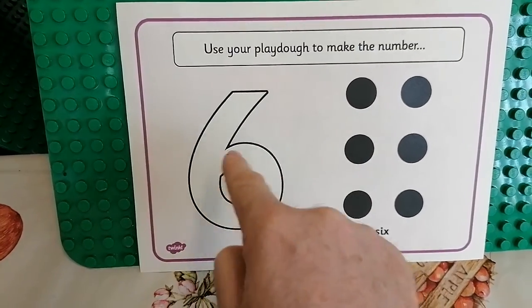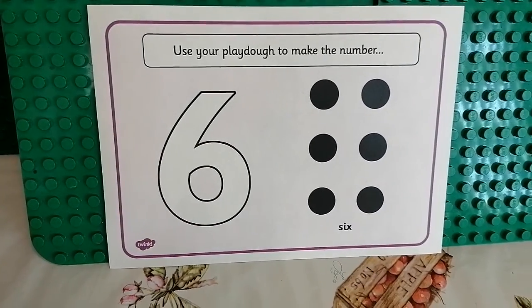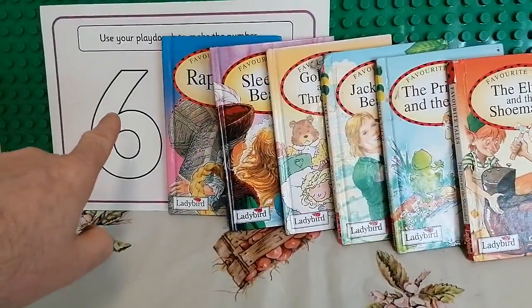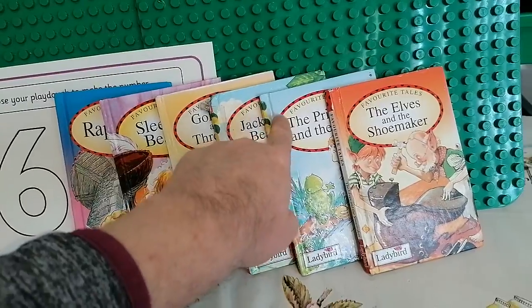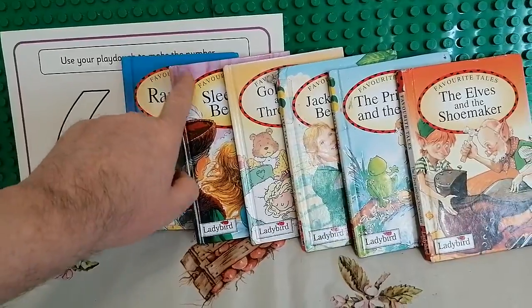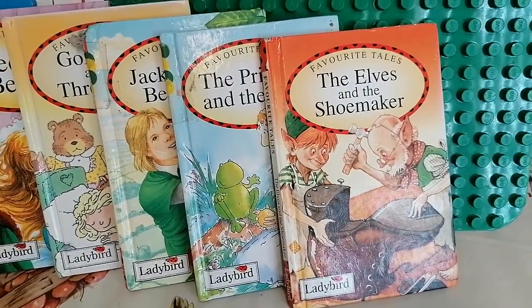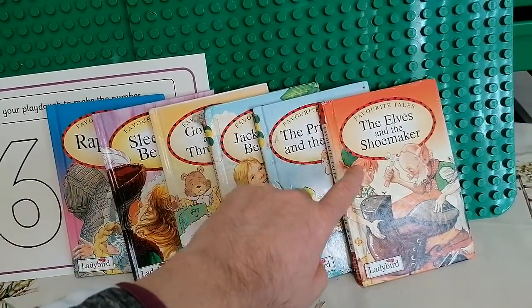So you see this number. This is how many? 1, 2, 3, 4, 5, 6. So how many books do you think we'll see? Have a think? Well, let's have a check. Now, let's have a look. So there is the number 6. So let's count our books. 1, 2, 3, 4, 5, 6. We count again. There is the number 6. 1, 2, 3, 4, 5, 6. 6 books. And that book there is all about the elves who help a shoemaker. Very good.